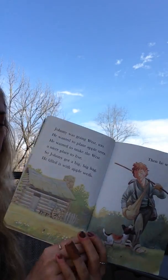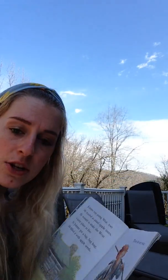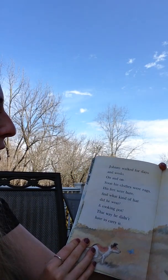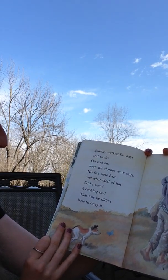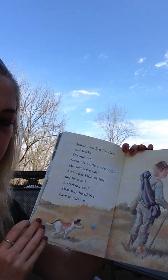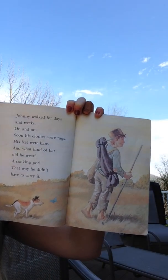Let's look at something I just noticed in this picture. He's not wearing any shoes. It's going to be a long journey out west if he's walking and he doesn't have on his shoes. Johnny walked for days and weeks, on and on. Soon his clothes were rags. His feet were bare. And what kind of hat did he wear? A cooking pot. That way he didn't have to carry it. See, he's got the pot on his head.